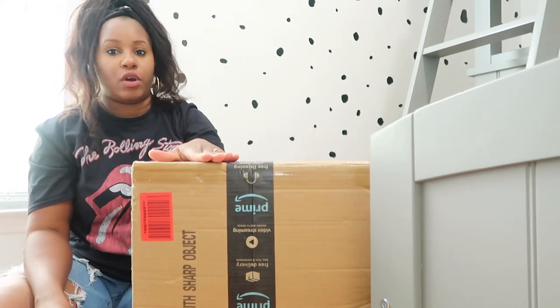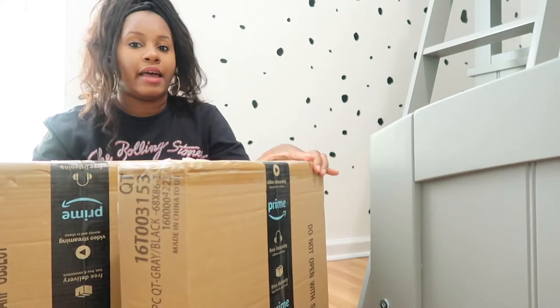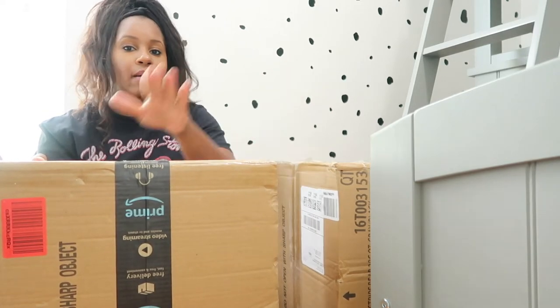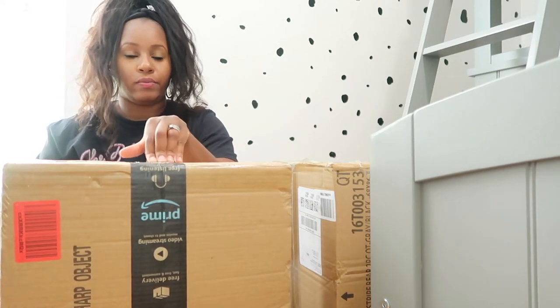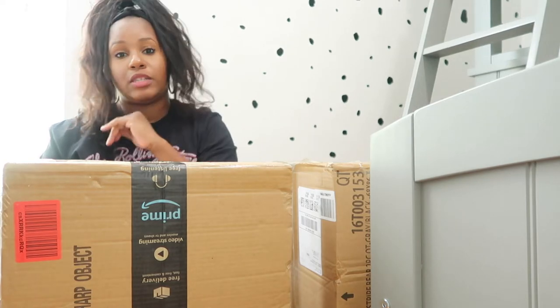This I did get from Amazon. I ordered the twin size and the full size, full queen and the twin. Twin for the top, queen, full queen for the bottom, okay? So these will be linked below. They were very, the price you couldn't beat.